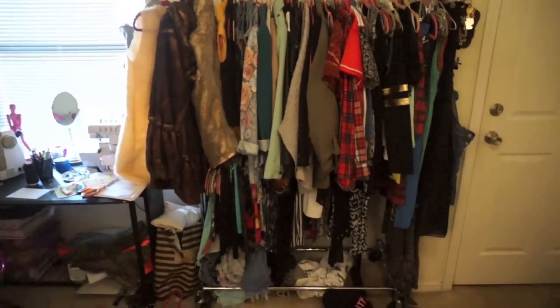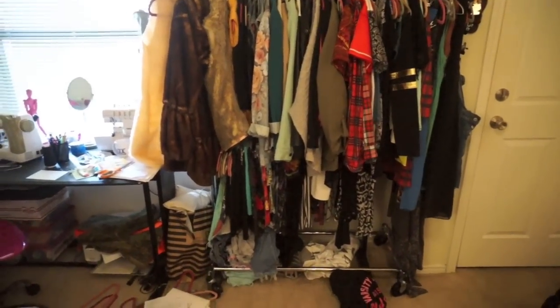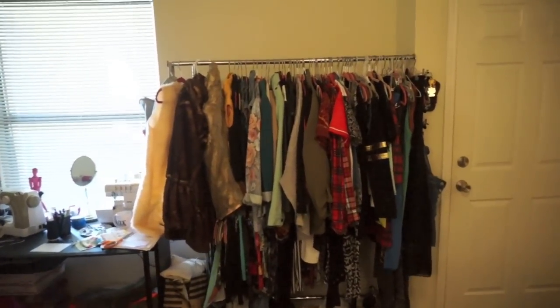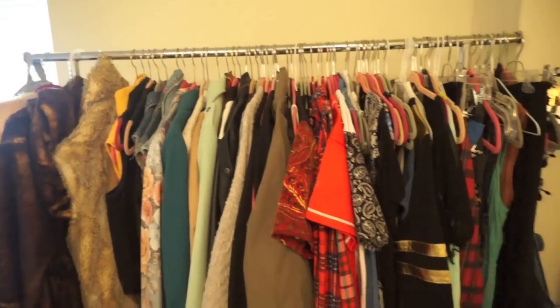Usually when people have garment racks in their room, it looks really chic, really stylish, and it just looks so awesome. But mine just looks like a cluttered mess. Part of the reason is because it's so chock full of clothes. I literally cannot fit a single new hanger on here.